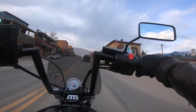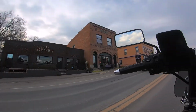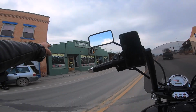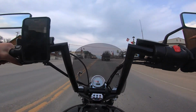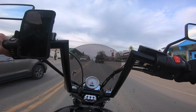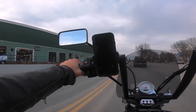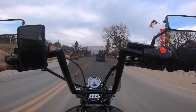It's 57 degrees according to that sign. I don't think it's quite that warm, but Eureka is freaking cute, dude. It's awesome. The front porch right there, that is an excellent place to eat. The best place to eat in Eureka, hands down in my opinion, which doesn't matter, but my wife's opinion does matter, and she agrees.